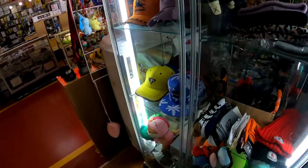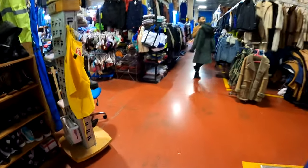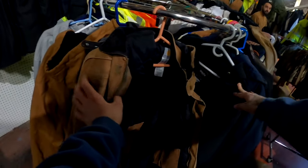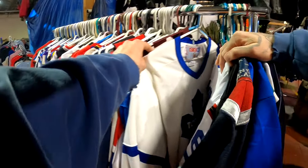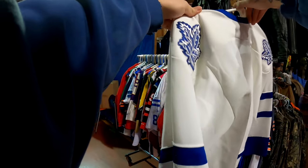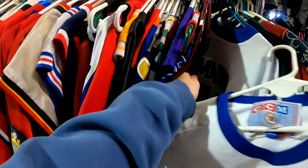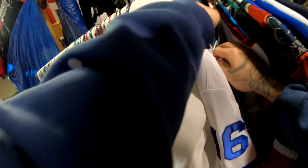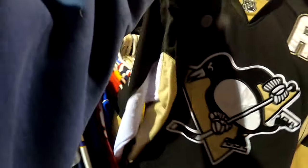Ooh, look at those cars. Hey, what's up? Man, I wish this was smaller. I need a Carhartt sweater so bad. 2XL. Ooh, there we go. Is that men's small? Vintage CCM. Man, it's got some stains. What else we got here? Ah, man, Marner. Penguins.